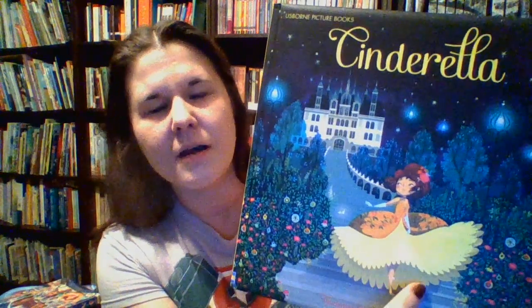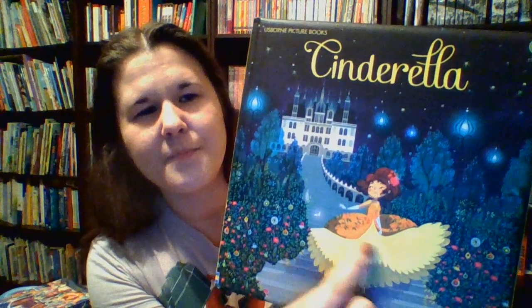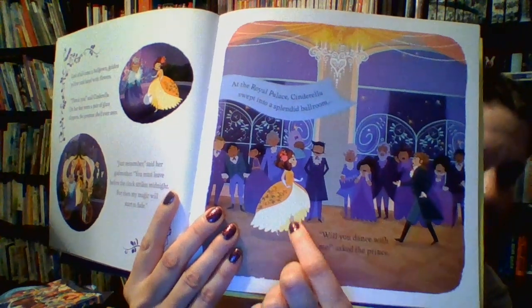So this one, Cinderella, doesn't say it's from another nationality, but you can see the art style is sort of from Spain, almost Spanish. She's got the flower in her hair and sort of a flamenco dress. All throughout, the art style of the architecture, her dress, and the way the men are dressed looks like it was set in Spain or a Spanish-speaking culture. But that's only in the art style. It's not in the storytelling at all, which I find interesting.